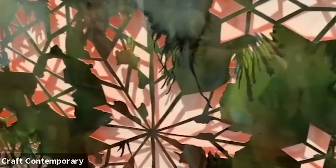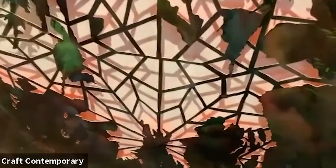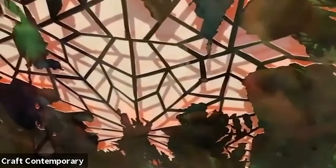Whether Shireen is working with paper or other materials, she typically does cut or pierce through them. In this detail, you can see how the back of the paper is painted with a bright pink orange color.